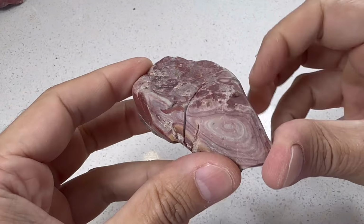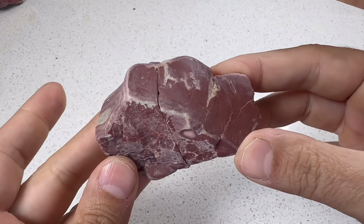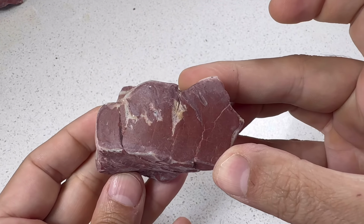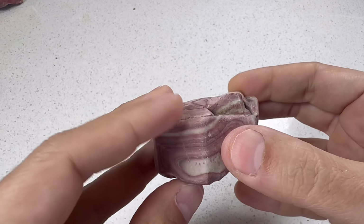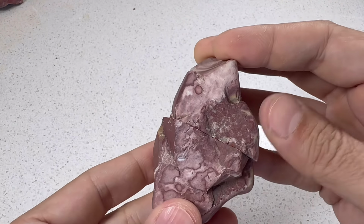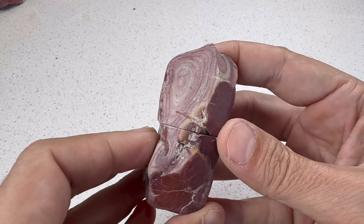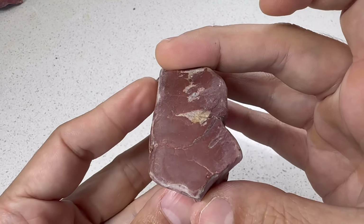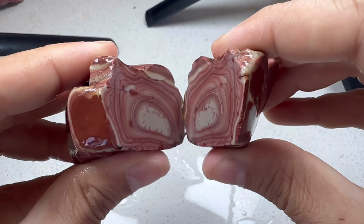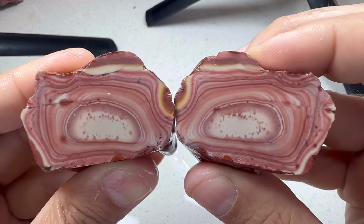Okay, let's check out this one. So this also has a very heavy red desert patina on the outside of it, but you can see on this side here, there's beautiful banding going on there around a big eye, and even more on this side here. So I was also hopeful that this would look interesting on the inside, and this is even prettier than I thought that it was going to be.